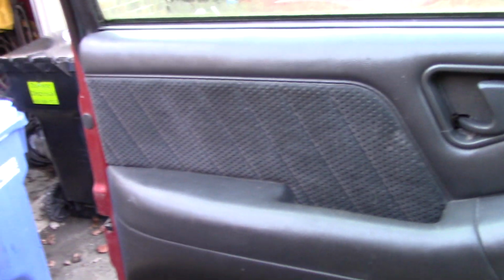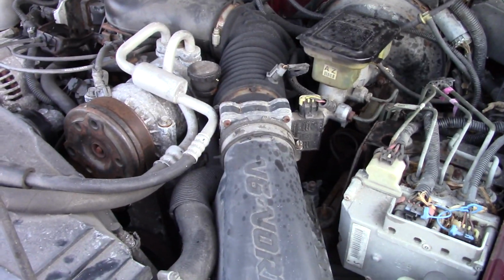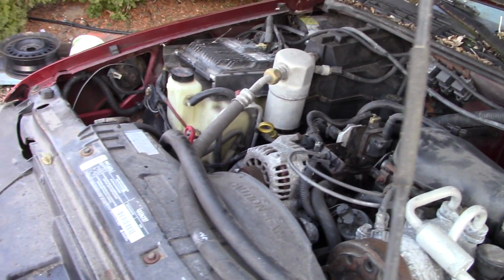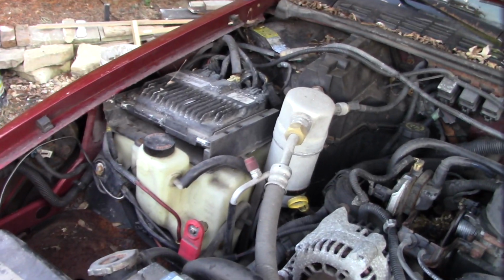Door panels are in beautiful shape. But yeah, this is what I bought. $250. Originally I was going to use it for a parts car, but now I'm thinking I'm actually going to fix it. Stay tuned. I bought it from the guy and he said it hasn't ran for 6 years. Been sitting. We're going to fix it.